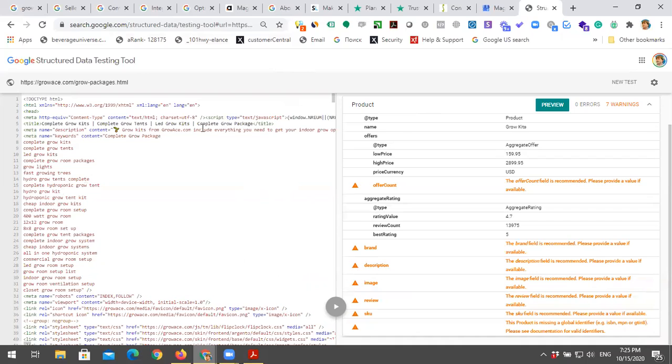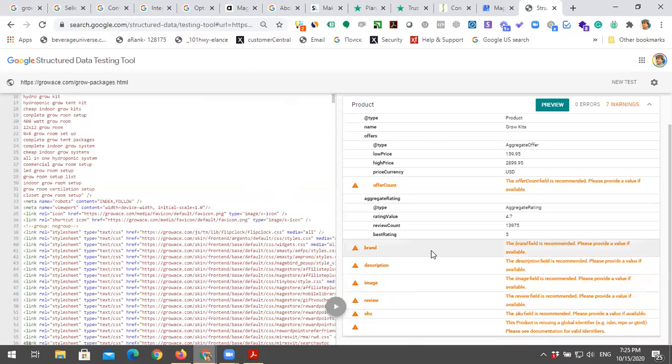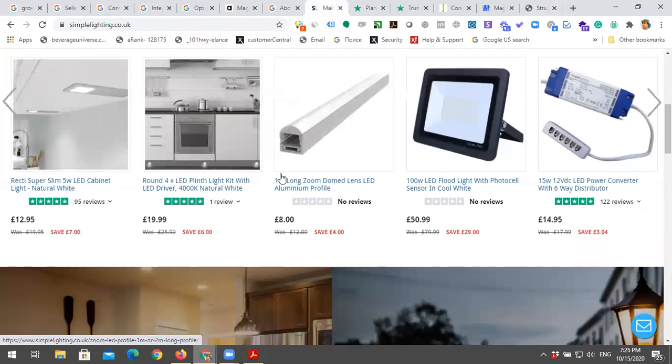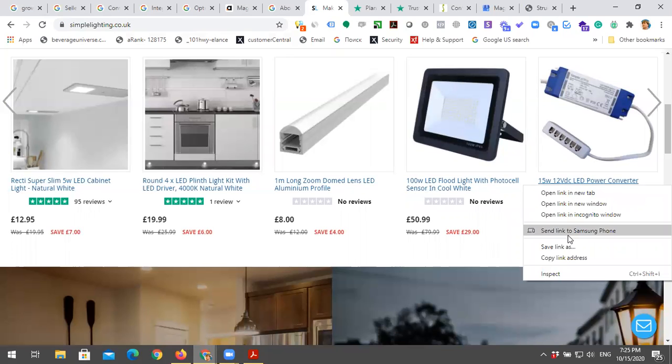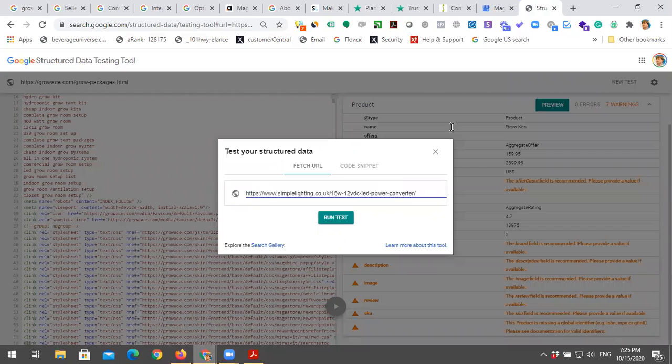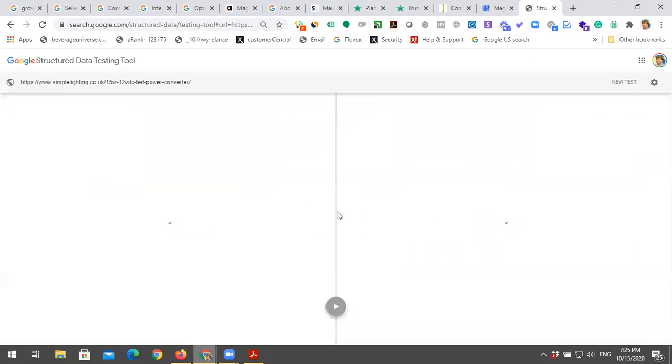About the product detail page, it's exactly the same stuff. The product snippet can also be implemented. Let me probably give you one more sample over here. So let's say that one, copy link address. On the product detail page, the snippet will have slightly different options. So let me show you right here.